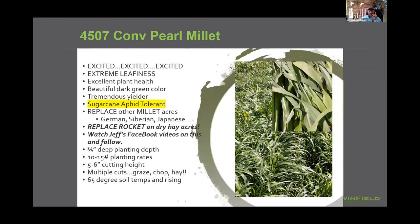Also have a conventional version. Beautiful. Green, leafy, healthy. Again, high leaf to stem ratio. Dry fast. Alternative forage people are not used to. 10 to 15 pounds, 3/4 of an inch deep. Do it with a good drill, just like you're going to plant alfalfa almost. From a very good seed bed standpoint, as we talk about preparing seed beds, make sure you get that right. Cutting height, 6 inches. That's kind of the stickler, but we need to get that good regrowth. So six inches would be optimal for a strategy to get the regrowth on a good pearl millet.